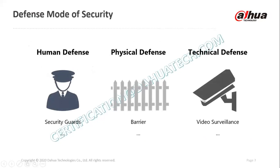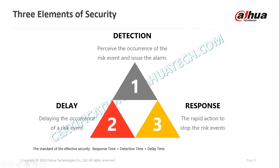So we have humans, physical defense and technical defense. The whole system is located on the technical defense part of the security mode of defense. Three elements of security: we have detection, delay, and response. Detection is basically about perceiving the occurrence of a risk or event.